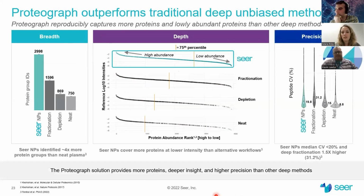And it's great that we can do all these things, but how precise is it actually? So as you can see, our CVs are right around depletion and much lower than fractionation. And of course, neat digestion is always going to have a lower CV value, but that's because one, there's not as much sample manipulation going on. And also, in comparing your CVs, that precision, it has a much smaller group to look at when you're only getting 750 protein groups versus almost our 3,000 protein groups from plasma with Seer's Proteograph.